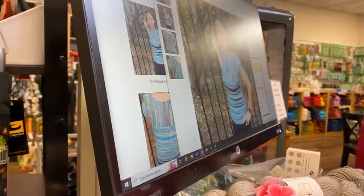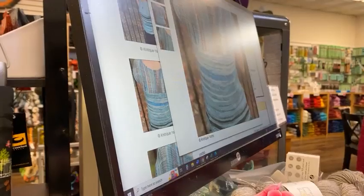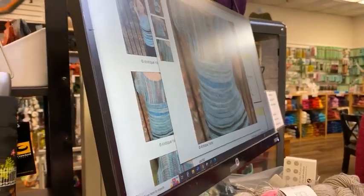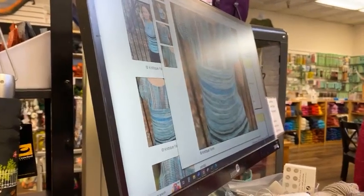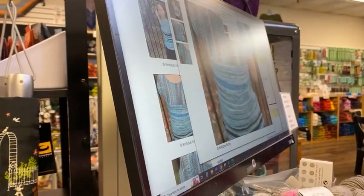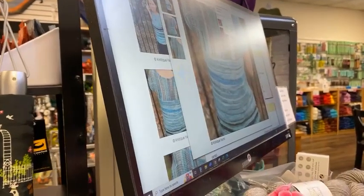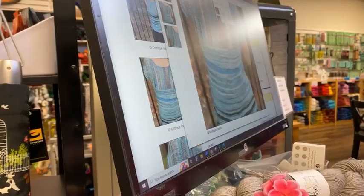So this one has the green in the front, but look at the back. You normally wear it like this, don't you? Yeah, I normally wear it with the lighter in the front and the darker in the back, just because I like it that way. Mine was under a time crunch, so mine was all machine knit, but the pattern is written to pick up and knit in the round, so your front and back would actually match.